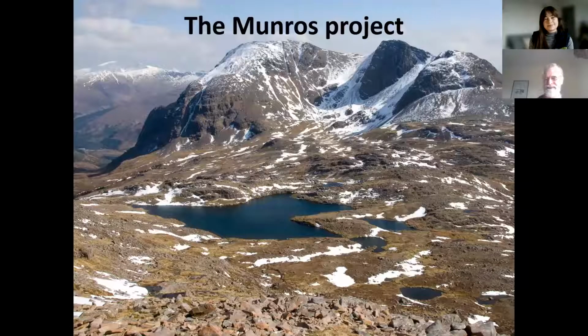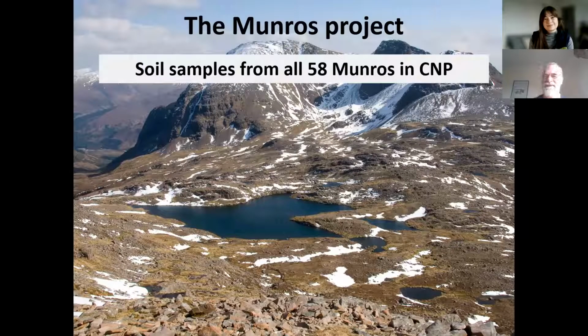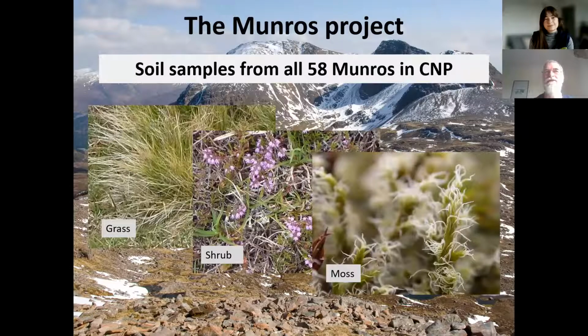The new one, which I think is absolutely fantastic, is, so that was, like I said, just one Munro. So what we want to do is to get soil samples with your help, and thank you so much for being interested in taking part, from all 58 Munros in the Cairngorms National Park. And we'd like the samples from each of the main vegetation types, so from under the grass, from under the shrubs, and under the moss. And on the instruction sheet that you'll get, we very clearly describe these.